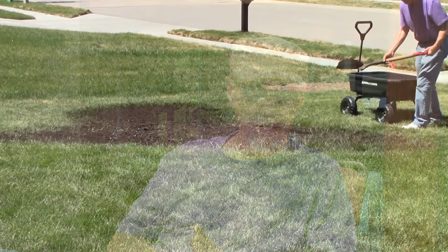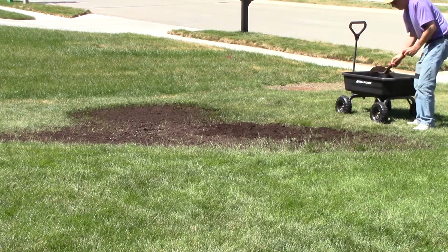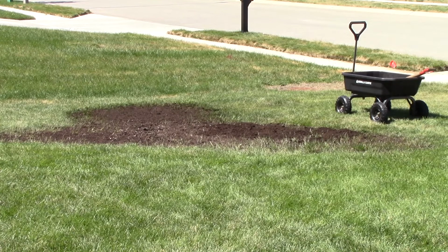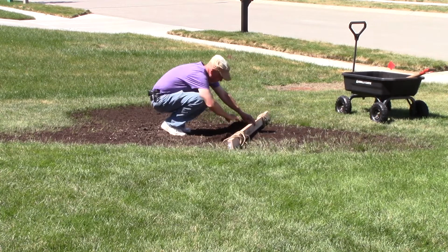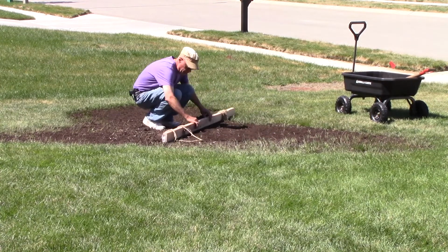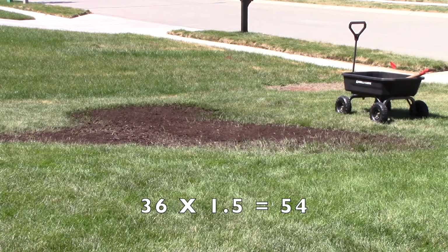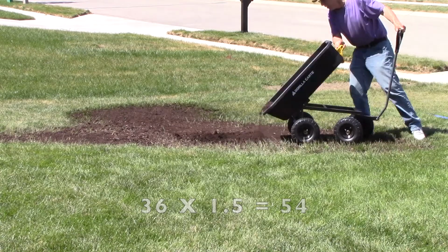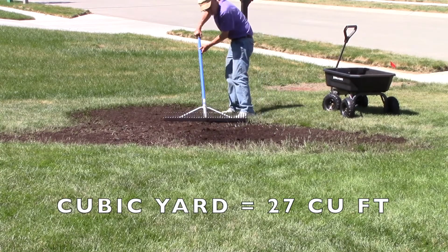Just so you know, I have put 36 bags of Scott's lawn soil on that depression so far. I think that's all I'm going to need to put on, unless it drastically sinks overnight. Please no. So 36 bags at 1.5 cubic feet per bag. That's 54 cubic feet. And that is equivalent to 2 cubic yards, which is about what it should be to spread out over that area.